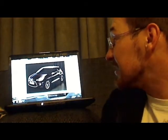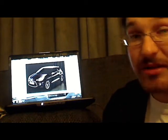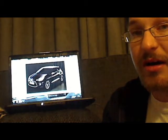Now, this thing does look wicked. But you know what? Put a pure black roof on that with tinted windows. That thing would be odd looking.